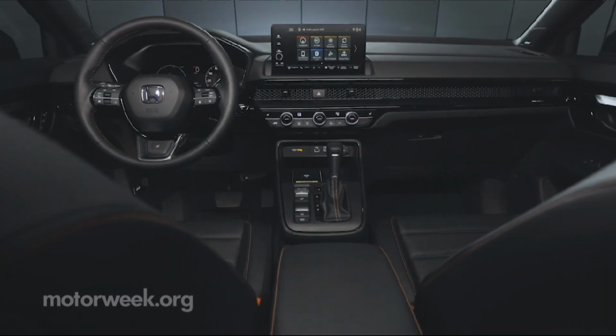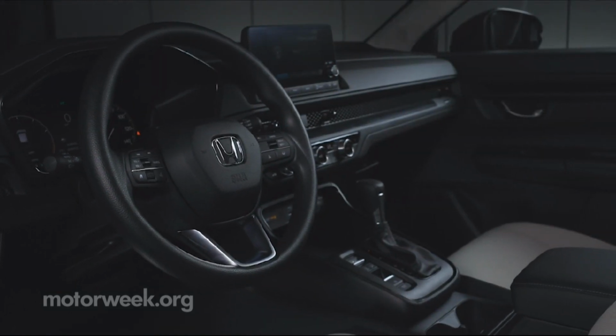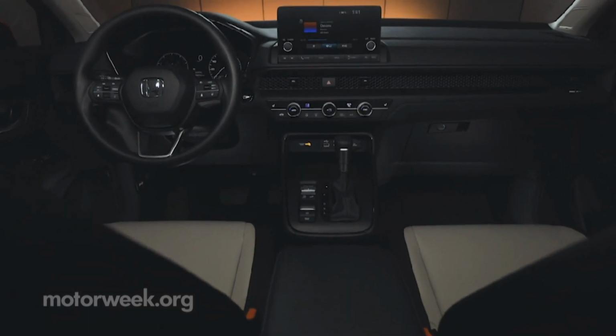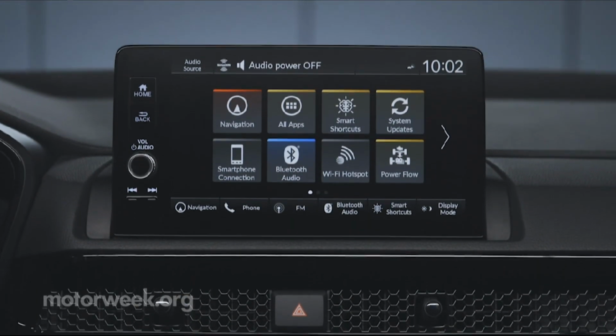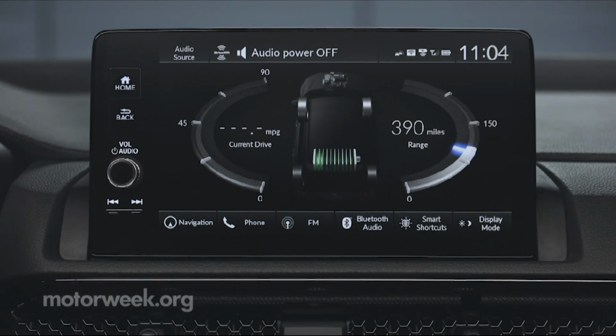Standard tech and convenience features in and around the Civic-inspired IP include Honda Sensing, a 7-inch driver interface screen, and a 7-inch infotainment touchscreen with wired smartphone integration. The EXL and Sport Touring add a 9-inch touchscreen with wireless phone integration and charging.